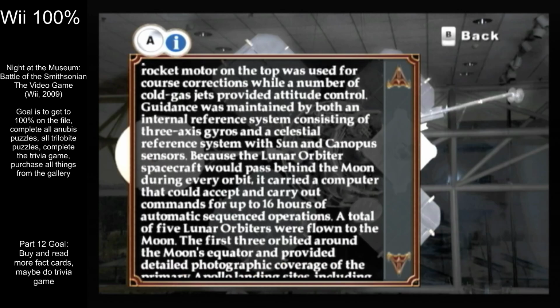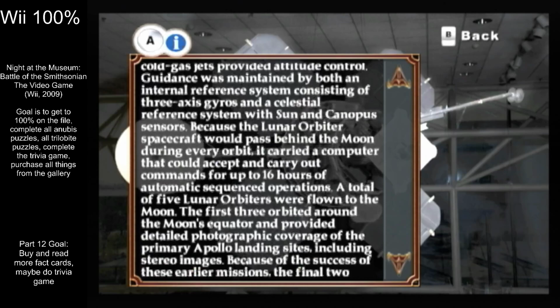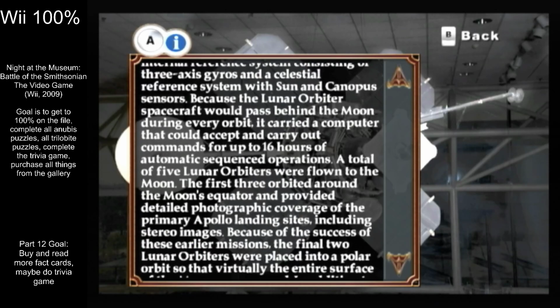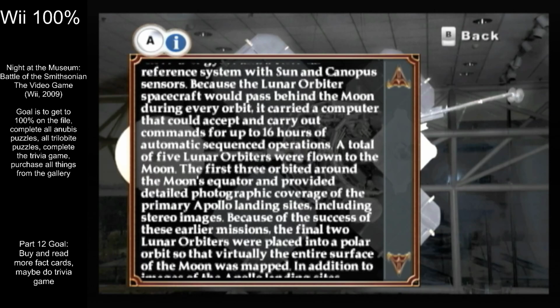Guidance was maintained by both an internal reference system consisting of 3-axis gyros and a celestial reference system with sun and Canopus sensors. Because the Lunar Orbiter spacecraft would pass behind the moon during every orbit, it carried a computer that could accept and carry out commands for up to 16 hours of automatic sequenced operations.